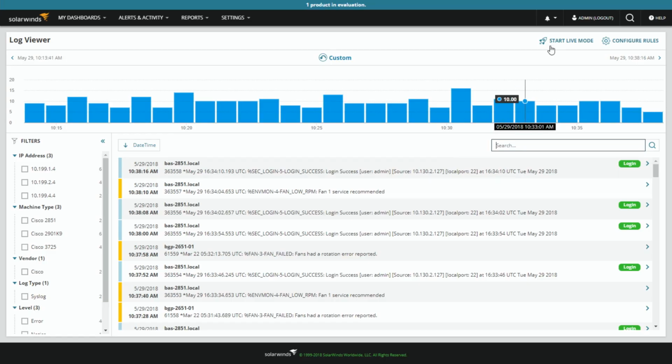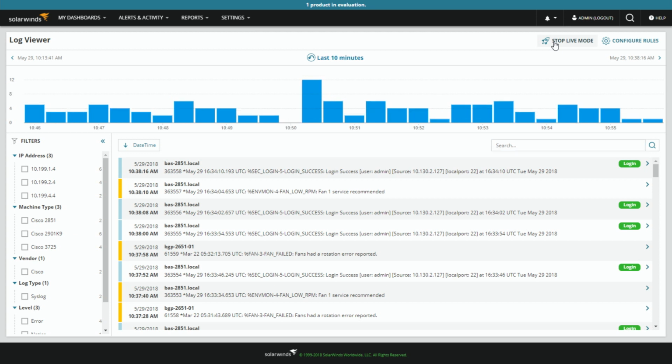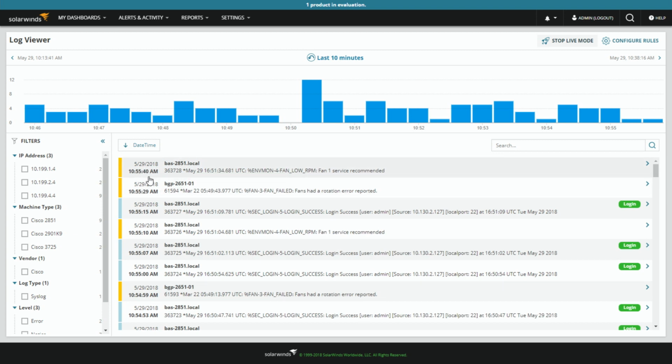So let's say another good example is if a user is making changes on a device and you want that real-time visibility of what's going on on that device, you can see live mode on the top right here. What live mode is, it's a near real-time stream of log data as it occurs. So it's live tail, pretty much. So let's say I come into live mode here, you'll notice the timestamps on the logs will start to update. So I can see all my various logs come in as they occur. Again, getting that near real-time visibility compared to SNMP polling.